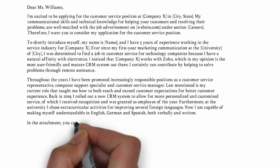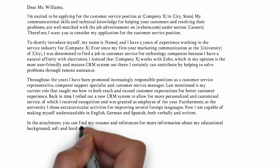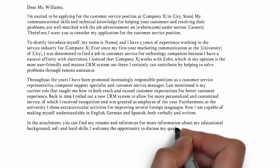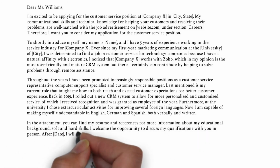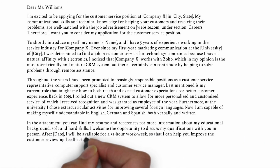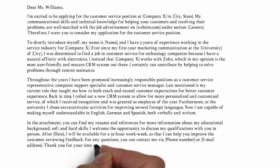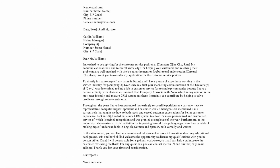In the closing paragraph you briefly summarize your most important skills and how you would use them to solve the company's problems and contribute to success. In the case of a customer service job that is usually related to maintaining customer satisfaction, initiate an interview to discuss the main substance of the issue and required hard skills. At last, do not forget to express your appreciation for the reader's time and consideration. Close with "best regards" or "sincerely" followed by your name.